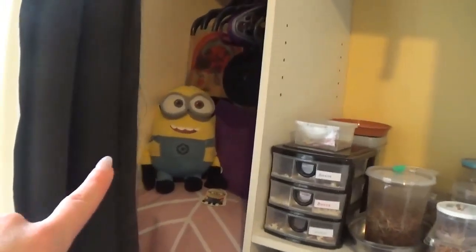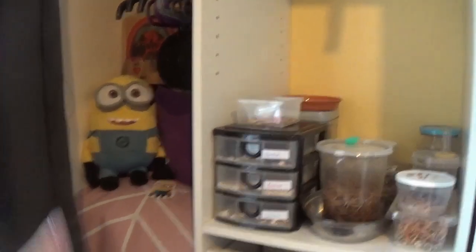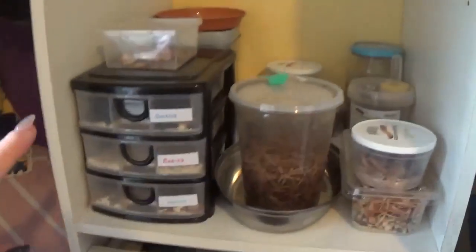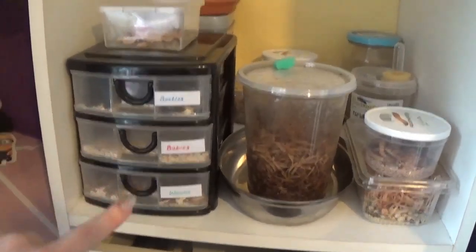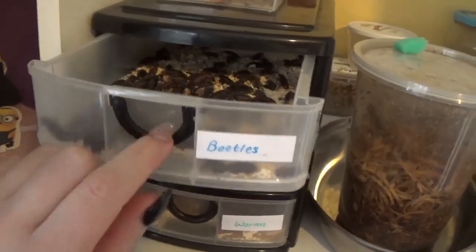Okay, more cuddly toys because I'm obsessed. Pretend we don't see it. And some other random stuff, suitcases, blah. But this is my animal stuff. I've got my mealworm farm, I've still got that going. I've got loads of beetles.